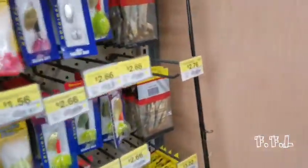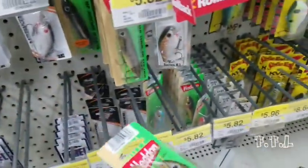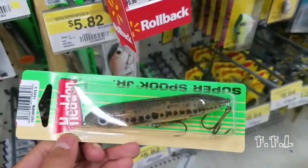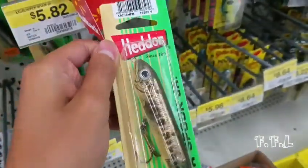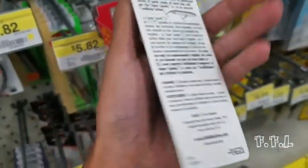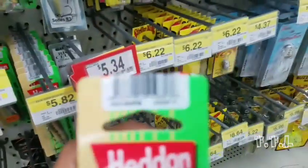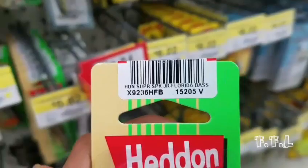And here they come again. I'm not gonna be talking much. So coming down here, and I'll get back to you guys. All right. I wanna get one of these. Head on Super Spook Jr. And I think this is Baby Bass. Then I can't see it. Colors. Oh, it's Head on Spook Jr.